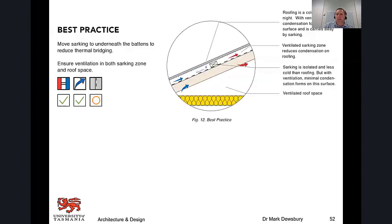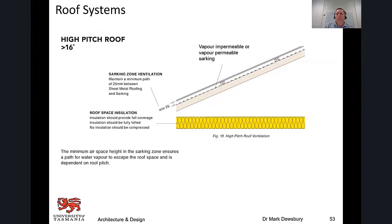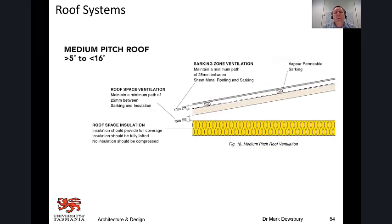And so whether we're looking at a high pitch roof, which internationally is above 60 degrees, and how we do that in a high pitch roof with vapor impermeable or vapor permeable sarking, or on a roof pitch between 5 and 16 degrees, where internationally most countries require a vapor permeable sarking. When we get below 16 degrees, moisture has a greater tendency to drip. So the concept here is that more of the moisture forms on the top side of the sarking, because it goes through as vapor and turns to water, rather than forming on the underside and dripping onto the ceiling.